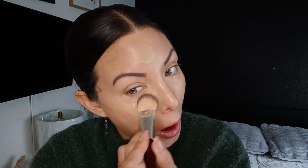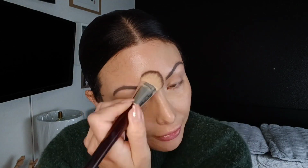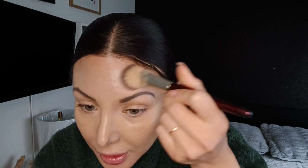So far, for me personally, I feel like this is more than enough to use every day. And I have redness too, a little bit on my forehead, especially where my eyebrows are, that area. I feel like I have a lot of redness. Now I'm going to apply the last dot, or the last product that I have here on my hand.